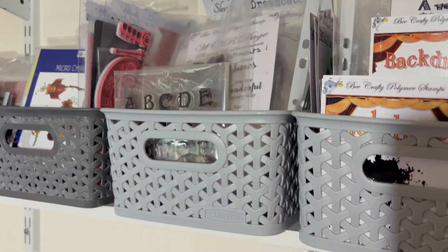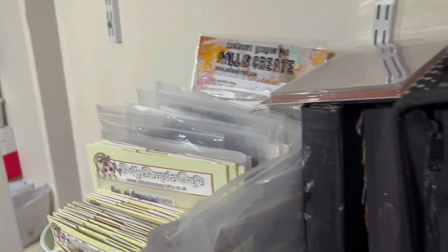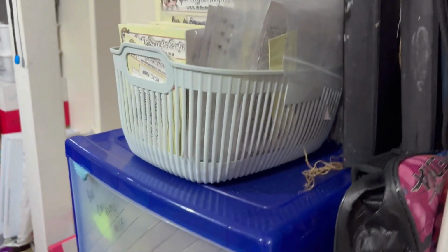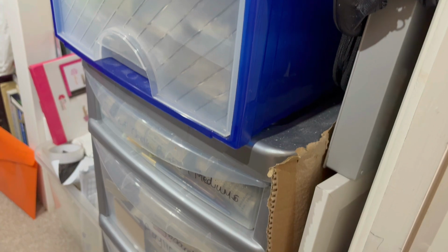So I recently put all my stamps into baskets because I felt it made them easier for me to use. Previously, they'd been in lots of drawers, and you will see that in a lot of my craft area that I do have lots of drawers, a hodgepodge.